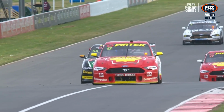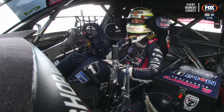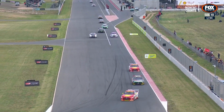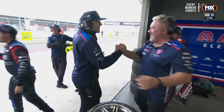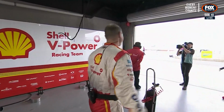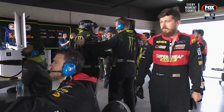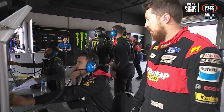Great celebration for a perfect drive. Hard fought. And Jack LeBrock into position number 2. Bryce Fullwood gets a podium as a rookie, and they are loving it at Walkinshaw Andretti United. That's fantastic, isn't it? That is fantastic. 3 different teams on the podium.